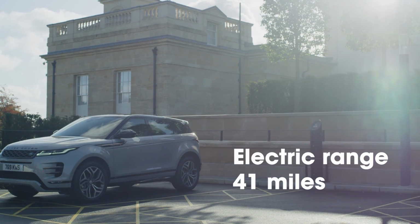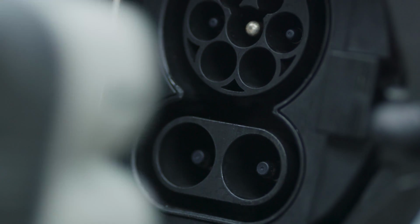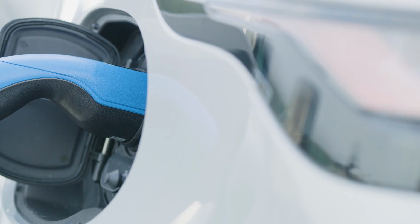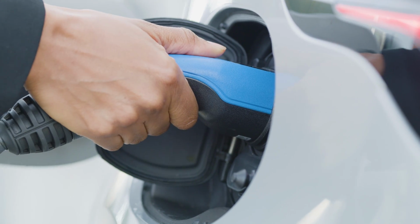Charging up to 80% of the 15 kilowatt battery's capacity takes 30 minutes using a 32 kilowatt public charging point, or just shy of an hour and a half using a wall box charger. From a 3-pin plug, that time jumps to almost 7 hours.